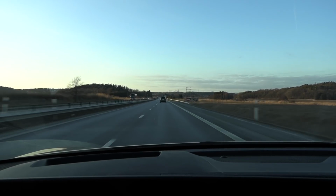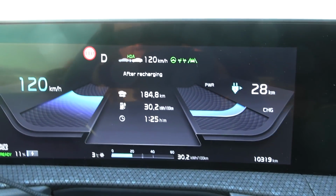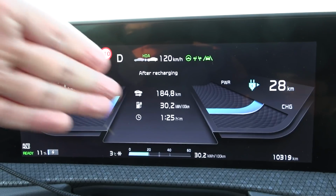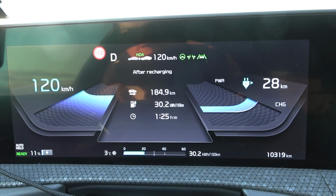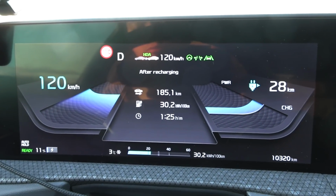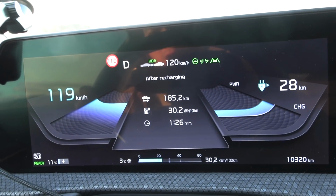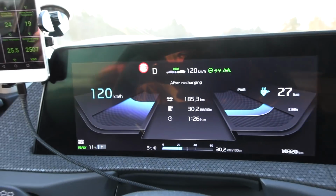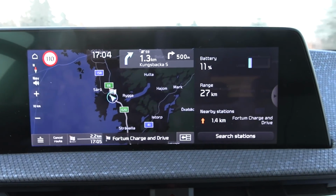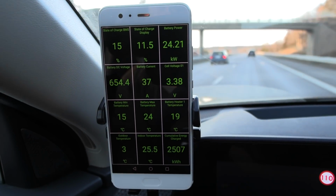We are almost at Kungsbacka right now. So we've been driving for 185 kilometers. Look at that consumption, 302 watt hour. 30.2 kilowatt hour per 100 kilometers, and we have driven 1.85 100 kilometers. So yeah, and now we're down to 11%, almost there, and the battery's again at 15 degrees Celsius.